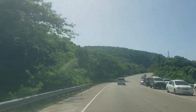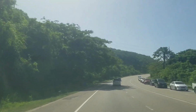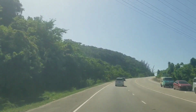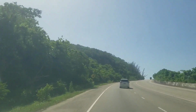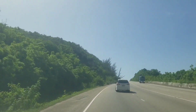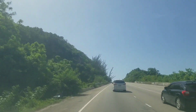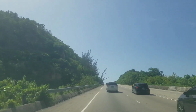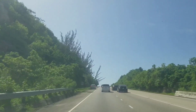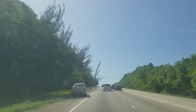Today we're driving on the Northern Coastal Highway. Now this road connects you from Port Antonio to Ocho Rios to Trelawney to Montego Bay to Negril. This is the longest highway in Jamaica. It's 225 kilometers in length.